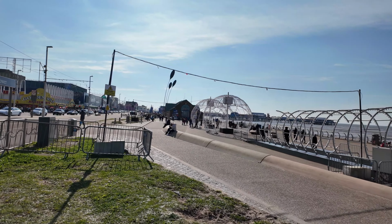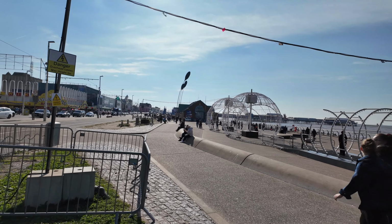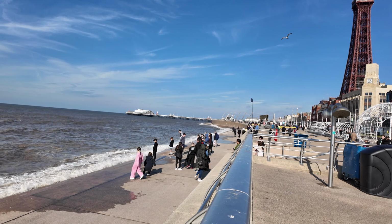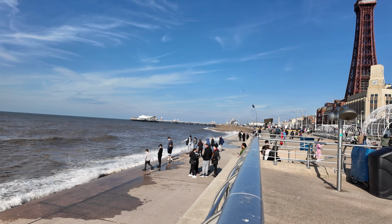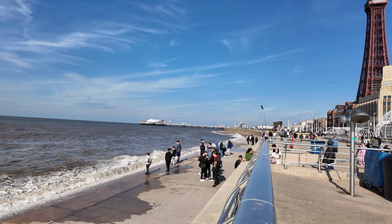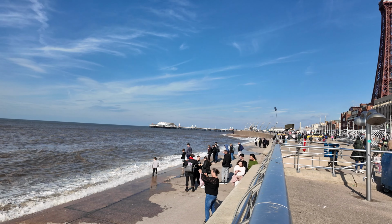And looks like there's quite a few things happening near the R&L, so we're going to have a closer look and see what's happening a little bit further up. You can see how many families and people are just waiting for that tide to go out, and it's full in at the moment. You can see North Pier just in the distance, but everyone's just waiting for that tide to go out to have a bit of fun on the beach.